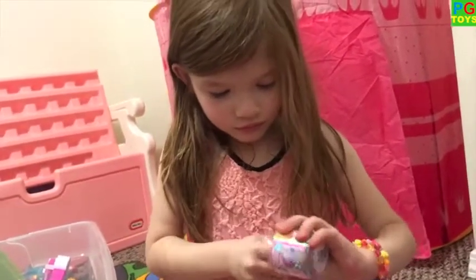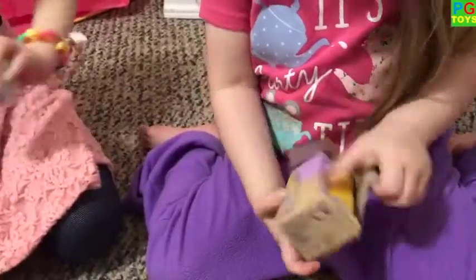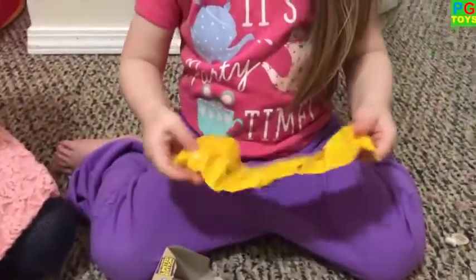You can open yours, Zara. Thanks. Let's just see what everybody got. Ooh, another platform. A platform. It comes with glass. Yeah. What did you get, Zoey? Cute little jar. I love this jar with a little lid that goes back on.